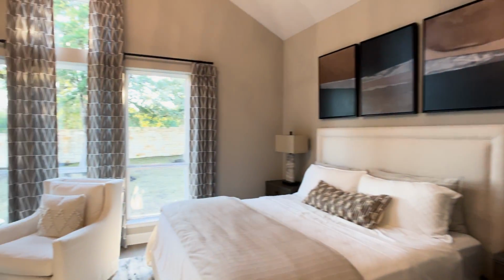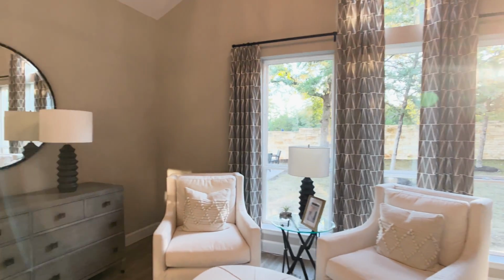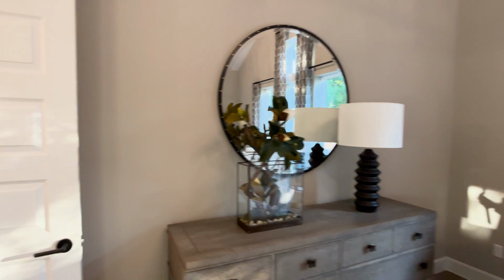I love the color pattern in that bathroom, and I think that tile just made everything else pop because it had so much movement in that tile.